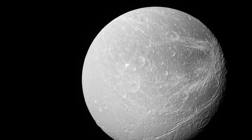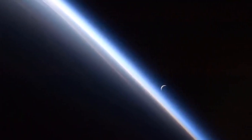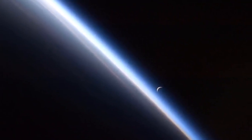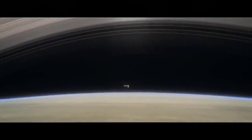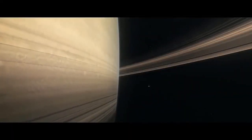Titan, which has a diameter of about 3,000 miles and a mass of 3 times 10 to the 20th pounds, is Saturn's largest moon. It accounts for 96% of Saturn's moon mass. Titan is composed of half water ice and half rocky materials. Titan is the only large lunar body with its own atmosphere. It's cold, dense, and rich in nitrogen.